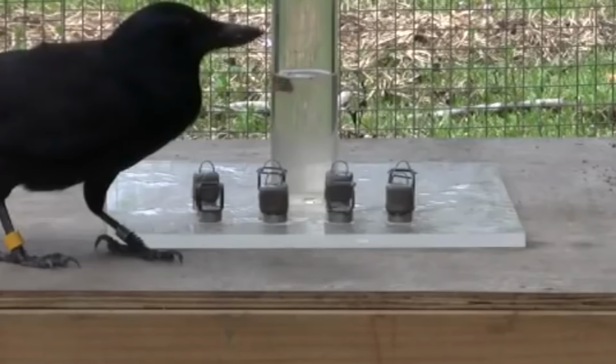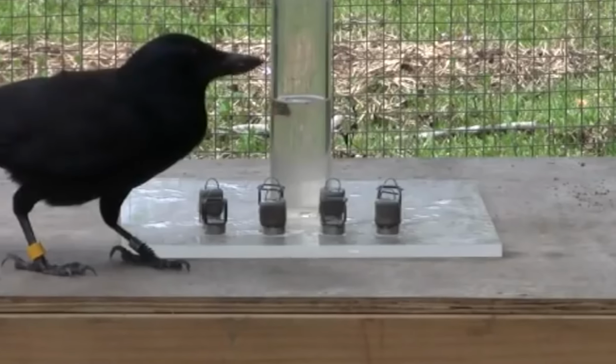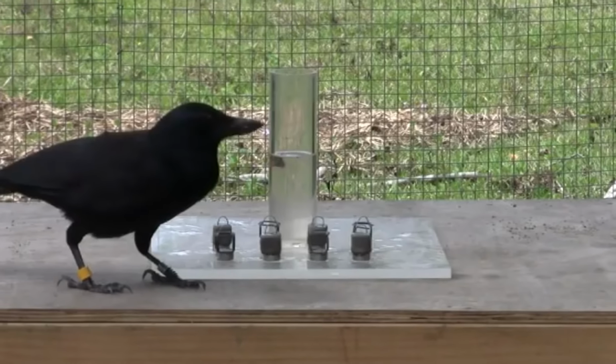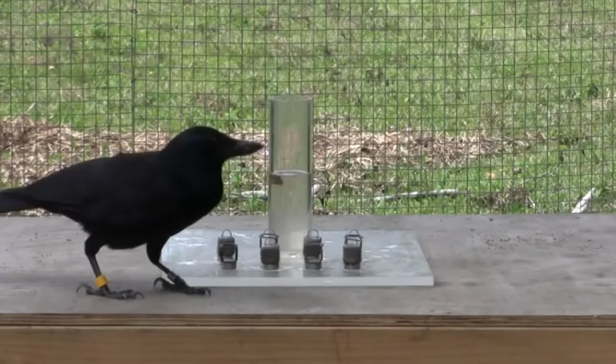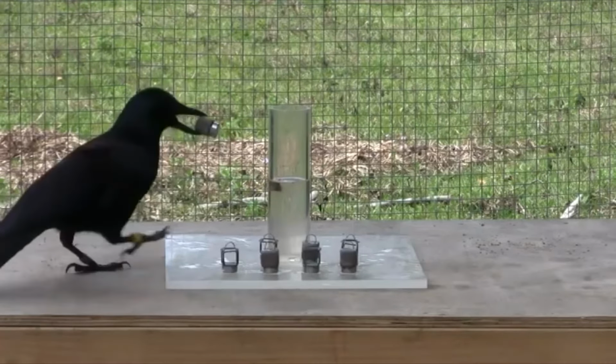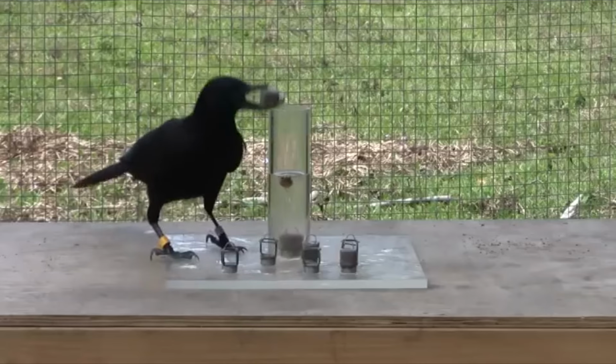In the third experiment, the researchers introduced 8 lead balls, all sinking, but with a twist. 4 were hollow and the other 4 solid. To access the meat quickly, the crow needed to drop the solid balls. Could the crow distinguish between the hollow and solid ones? The experiment began, and the crow promptly dropped 2 solid balls and indulged in the meat.